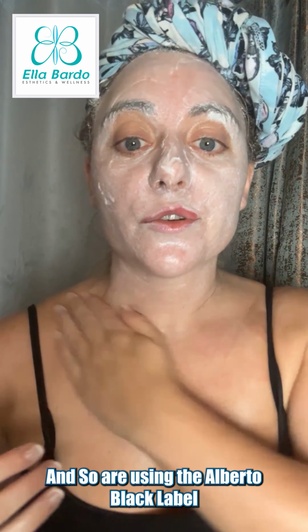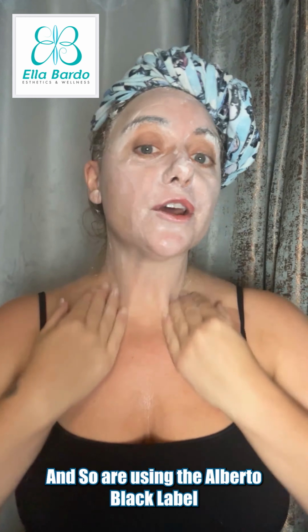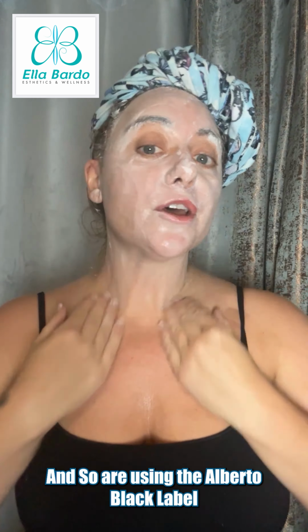Thank goodness. So we're using the Ella Bardo Black Label Skin Polish, and I've mixed this with the Jade Aculift and some of the Ella Bardo Bright Eyes Creme.